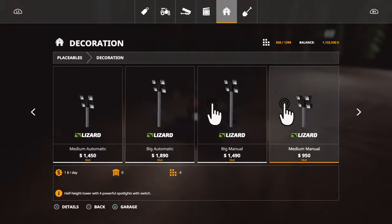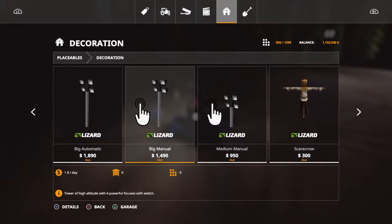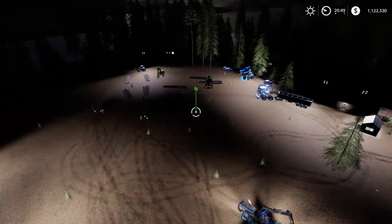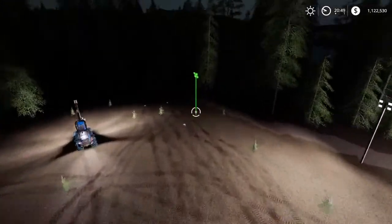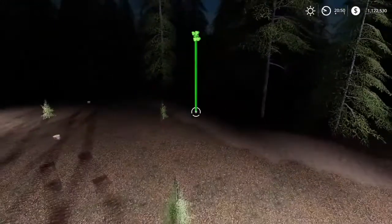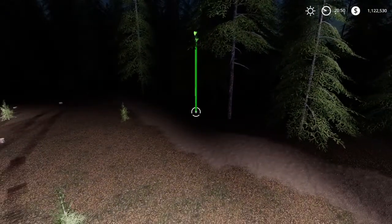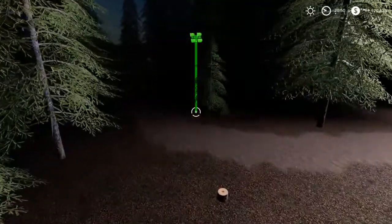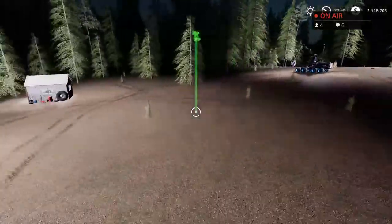So we got, it's the lizard. I'm pretty sure the Powerful Spotlight is what they're called. So we got the big automatic is what we're using right now. And we're going this way. I'll probably actually want to put it on this side of the road so it's not in our way. And I might throw another one down in here too because we're going to be working more down this way. So just for now, throw another one there.